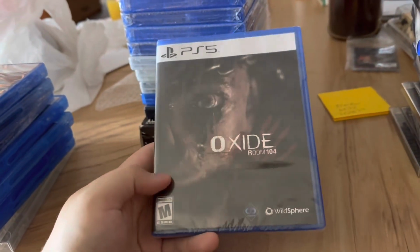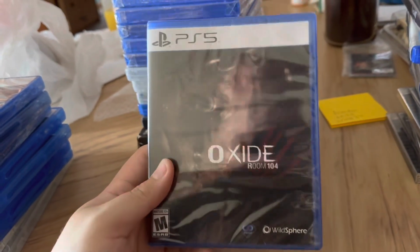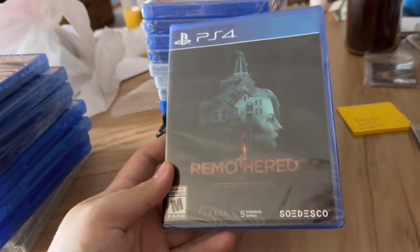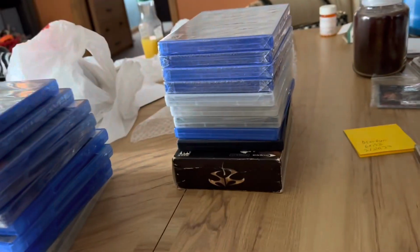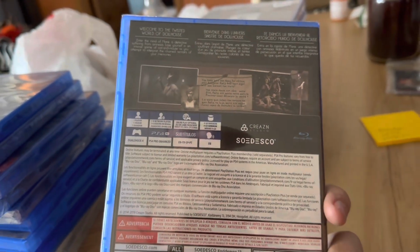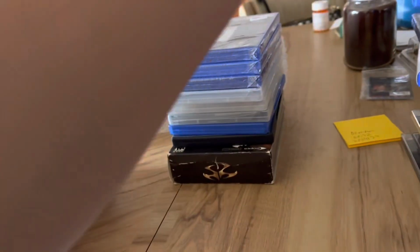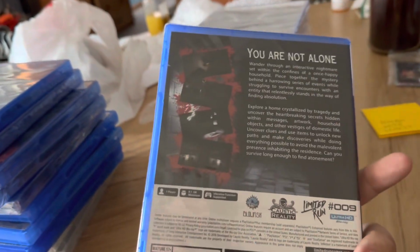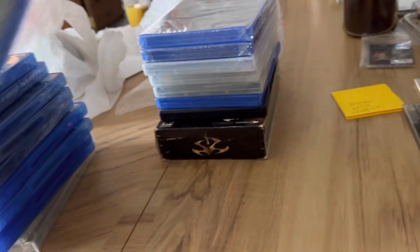Oxide, I did recently pick up the PS4 version. I'm gonna sell the PS4 version and keep the PS5 version. Remothered, I am gonna be keeping this one since it is sealed. It's pretty cool. Dollhouse, I haven't heard anything about this one. I'm leaning towards selling that one. Infliction Extended Cut, it's the only limited run game I have right now, so I'm gonna be keeping it. Sealed also.